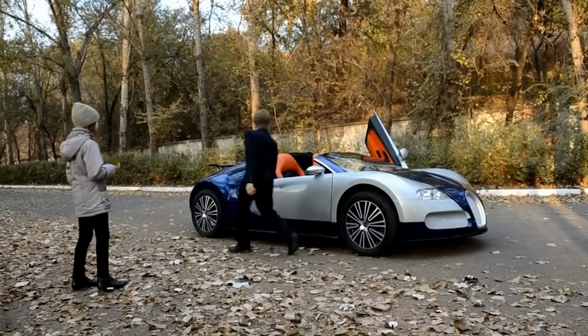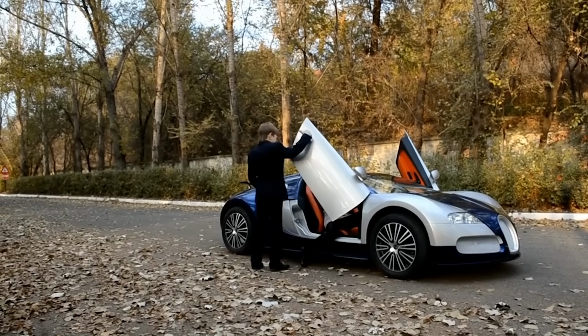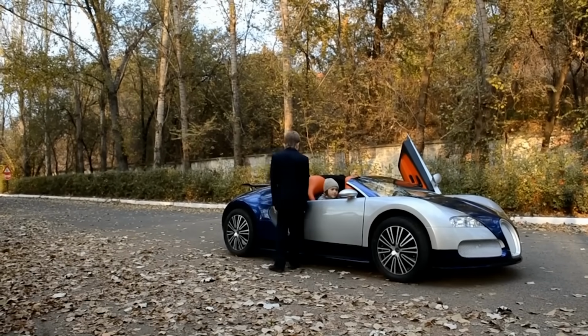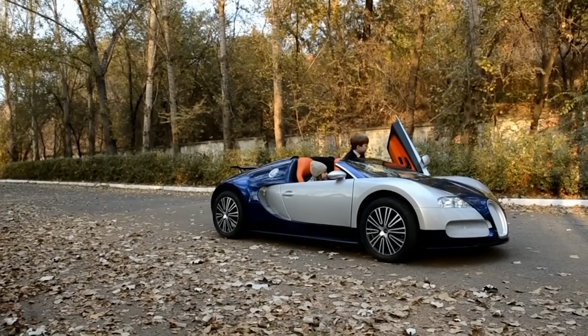It also comes in a variety of colors, allowing for total customization, and even has a rear spoiler that extends and retracts at the push of a button, with doors that open up instead of out. The entire car is manufactured to exact specifications and is any kid's dream car.